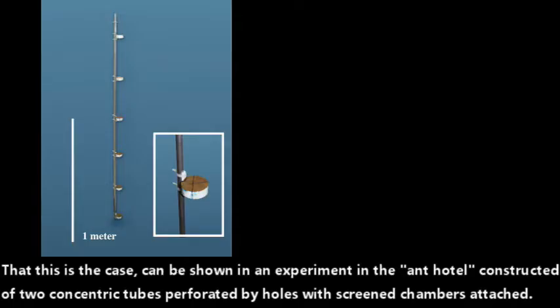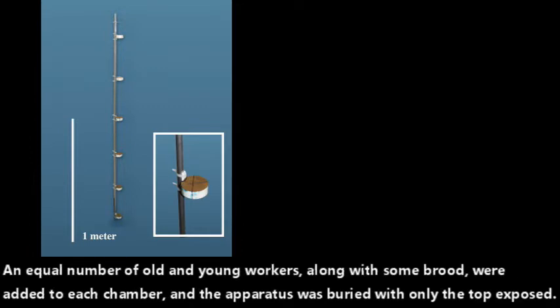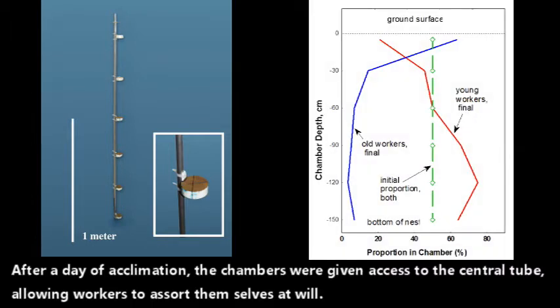That this is the case can be shown in an experiment in the ant hotel, constructed of two concentric tubes perforated by holes with screen chambers attached to them. The inner tube can be rotated so the holes either gave the chambers access to the central tube or not. An equal number of old and young workers, along with some brood, were added to each chamber, and the apparatus was buried with only the top exposed. After a day of acclimation, the chambers were given access to the central tube, allowing workers to assort themselves at will.